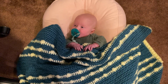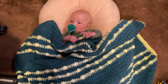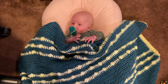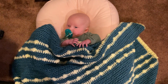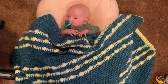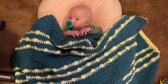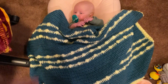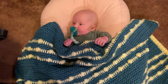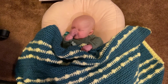I need to give the biggest shout out to one of my best friends, Anna. She made these beautiful baby blankets for the girls. Each one is a different color theme, so they will each have their own unique one. She wanted to learn how to crochet, and this was the first project she did, and they turned out beautifully. They're the best size. Right now, this is even folded in half. They're really big, so they're able to grow with the girls, and they're so warm and cozy, and they love their blankets. So shout out to Anna.